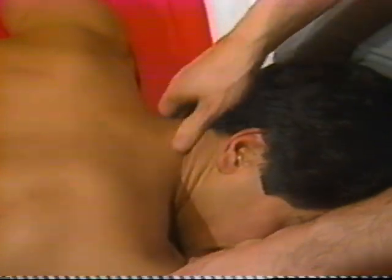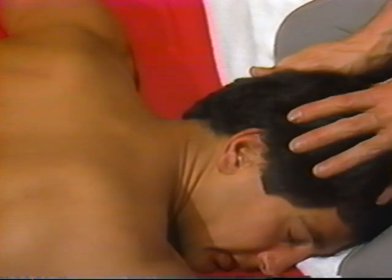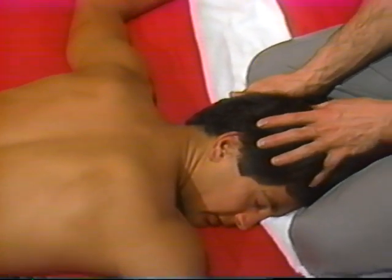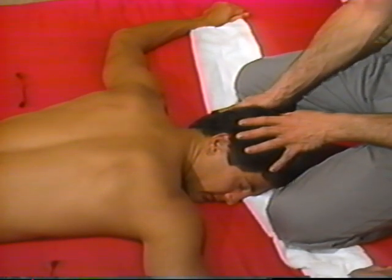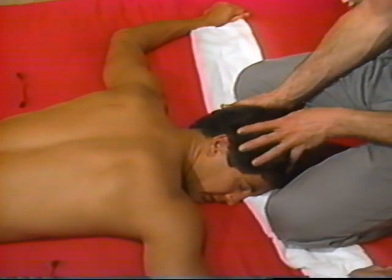1, 2, 3, 4, and 5. Then we turn the head over, and when we ask the client to turn their head over, we always help them by holding our hands and helping them move their head so they know exactly what we want them to do. So turn your head, please.